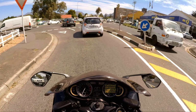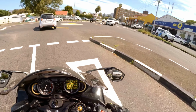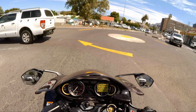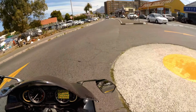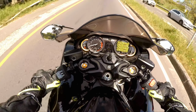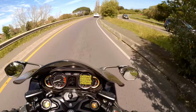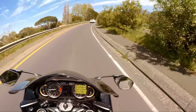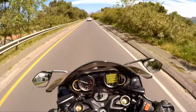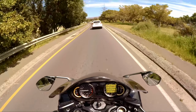Got a quick shifter, I'll test it out. And then traction control, wheelie control, all those sorts of things, all the nice goodies. I'm not going to be messing with any of the settings today. I'm just going to leave everything as is and experience it like this.